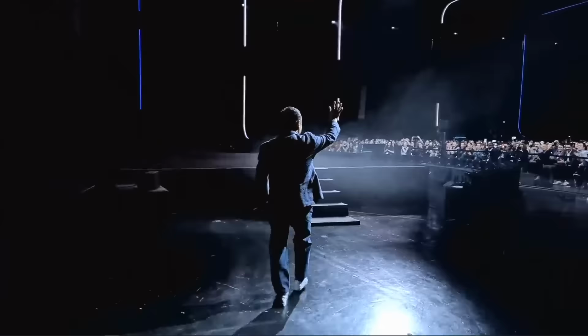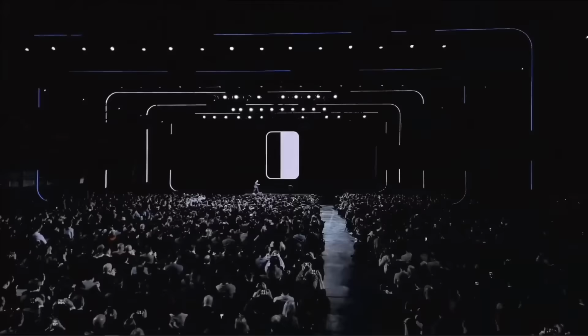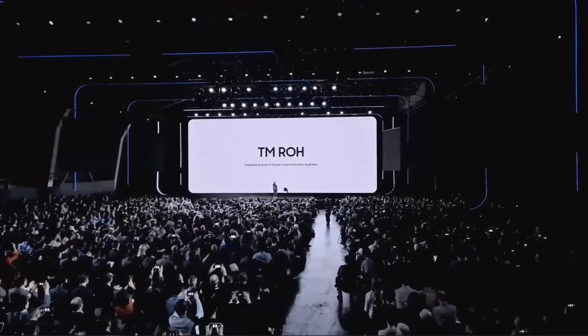Welcome to President and Head of Mobile Communications Business, Dr. T.M. Rowe. Thank you, and welcome to Galaxy Unpacked 2020.